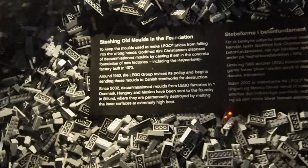Okay, so we just got curious. We saw Lego History and Lego Cinema. So we just took the elevator ride down, and I feel like we shouldn't be here, but we are, so whatever. Wow. The original molds. Wow.